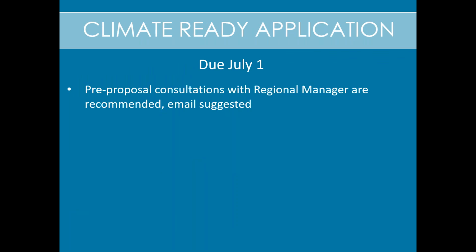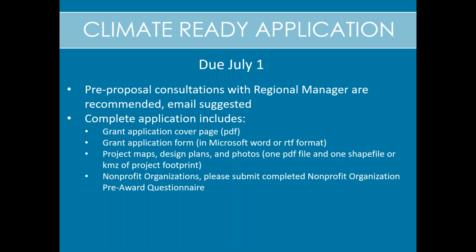We recommend sending in pre-proposal consultations with our regional managers. We're going to post the contact information for them, and it's also found within our grant announcement. Basically, for these consultations, we recommend writing a short paragraph that describes your potential project, and you send that along to the manager and get in touch with them. All of our application materials are available on the Climate Ready website. These materials all need to be sent in together.